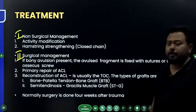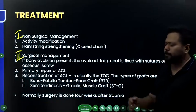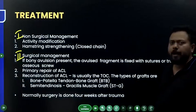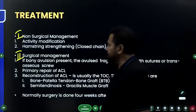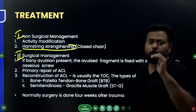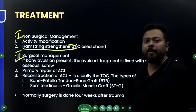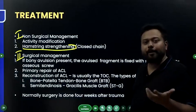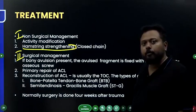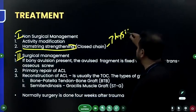What are the non-surgical methods available? Activity modification. What do you mean by activity modification? You should not do all this fast running. You should advise don't decelerate quickly, don't have a cutting action. And you should promote hamstring strengthening exercise. When you do quadriceps contraction, the ACL will become tight. When you do hamstring exercise, the ACL will relax. So you are doing an exercise by which the ACL will relax. That's called hamstring strengthening exercise, otherwise called closed chain physiotherapy.